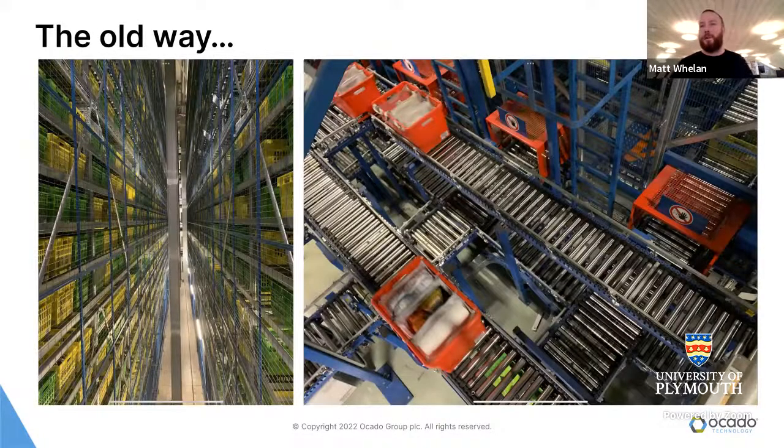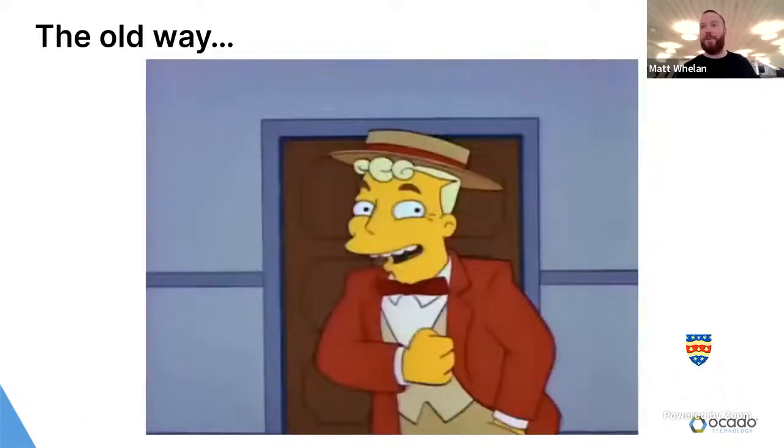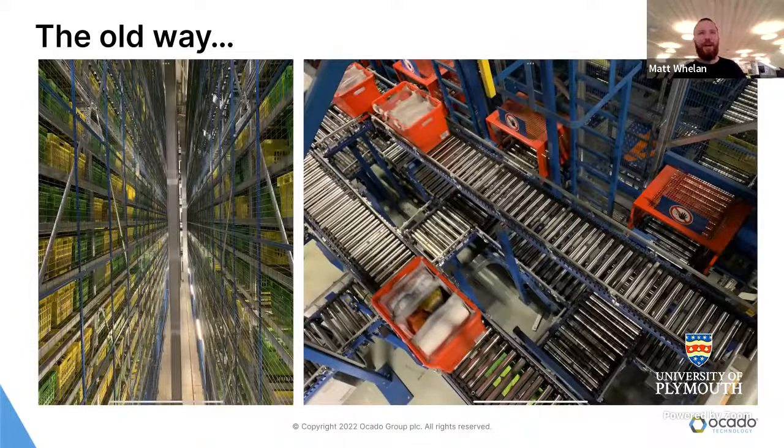So this is how we used to do it. This is lots and lots of conveyors and lifts and shuttles from MHE providers all over the world. And actually, the true story is that this is how we used to do it. We actually had a monorail system that looks a lot like an automotive production line, but I don't have any photos of that. It wasn't very good. So let's talk about the one just after.